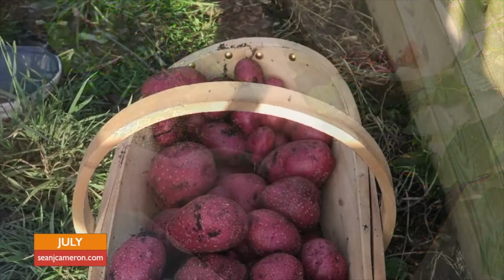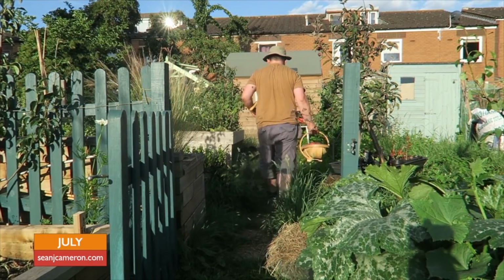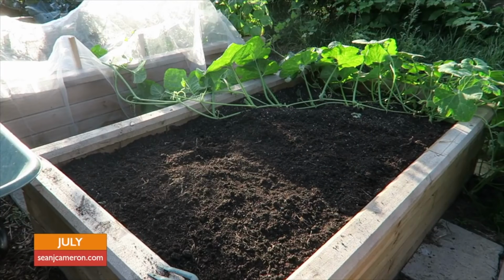Not a bad harvest. So next to my shark fin melon over there, got a nice clean bed for a new crop. Beautiful.